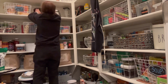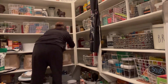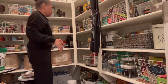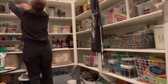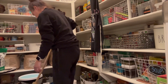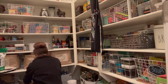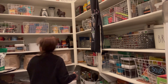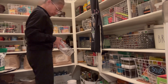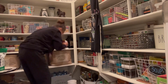Here, I'm just moving things around, trying to figure out where everything goes. I don't know how many times I move things around. I'm holding a lazy Susan here and I'm trying to see what I can use it for. Okay, so I finally found something to put in it.